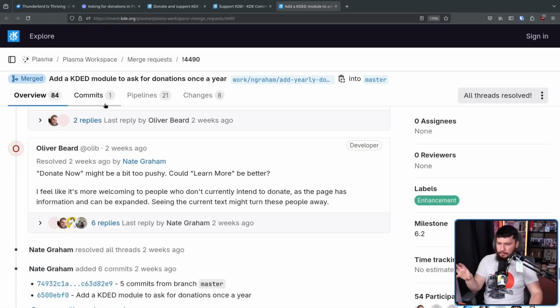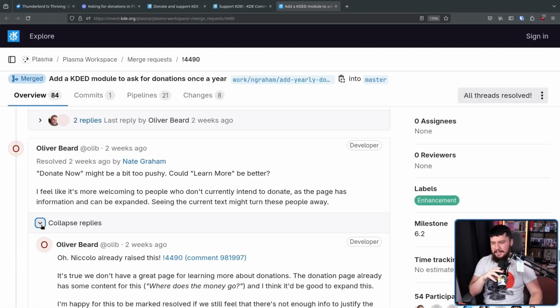I feel like it's more welcoming to people who don't currently intend to donate, as the page has information and can be expanded. Seeing the current text might turn these people away. I understand the perspective that he's coming from here, but being pushy is what you want to do in this context. If they're doing something like flashing on your screen, donate now, donate now, donate now, and there was like a siren going on in the background, I think you would have a point about it being way too pushy. But it's saying donate now instead of learn more, I don't really think is that pushy.